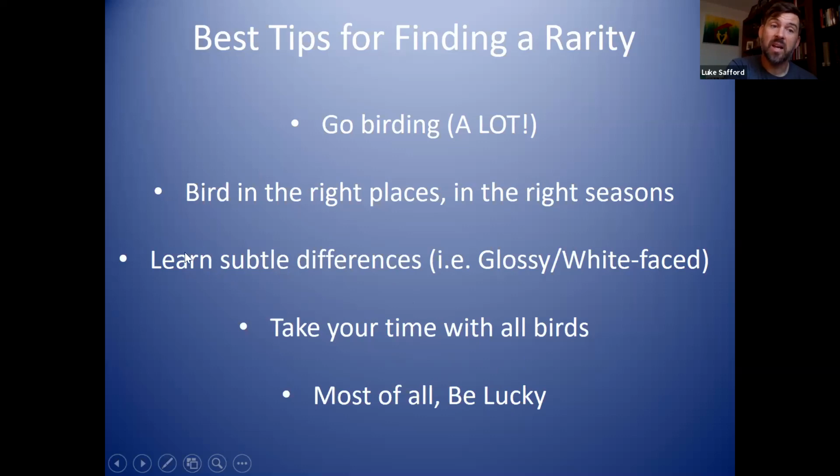But sometimes the luck and learning and knowing subtle differences, being in the right place in the right seasons during spring migration and going out birding a lot, you combine those together, and that's where it's at.